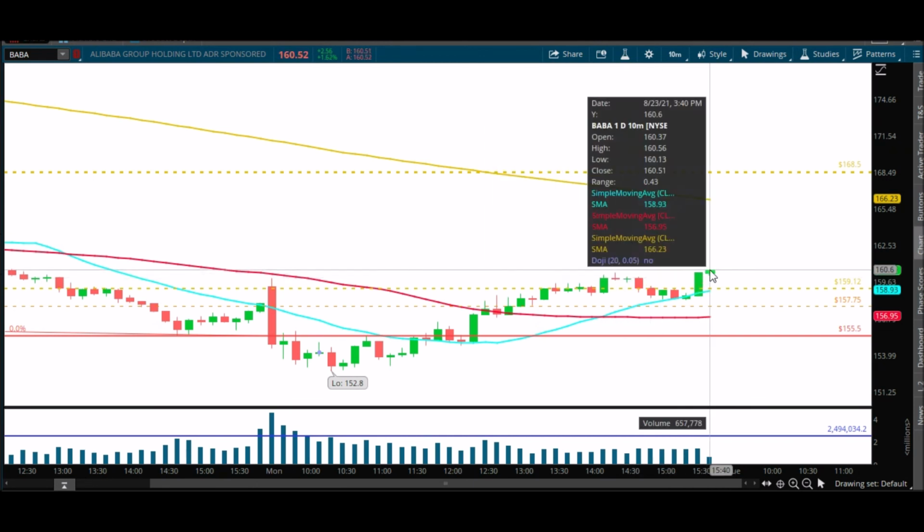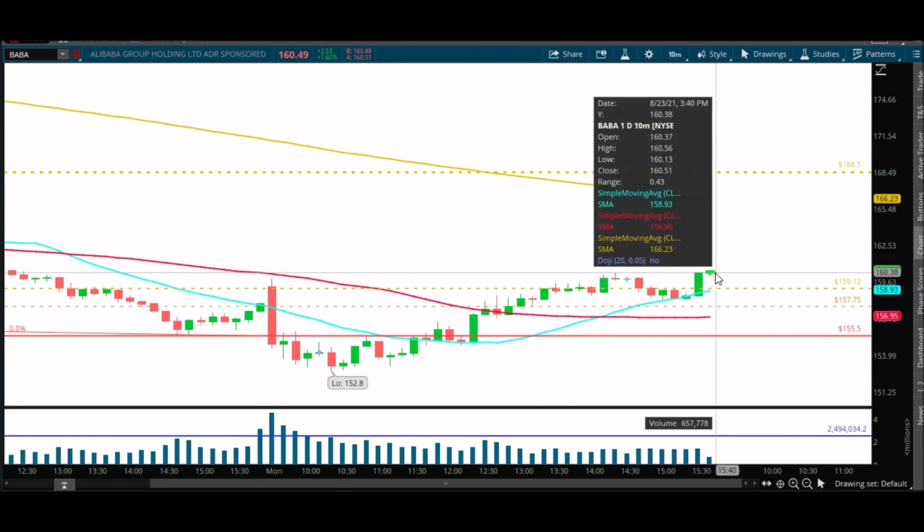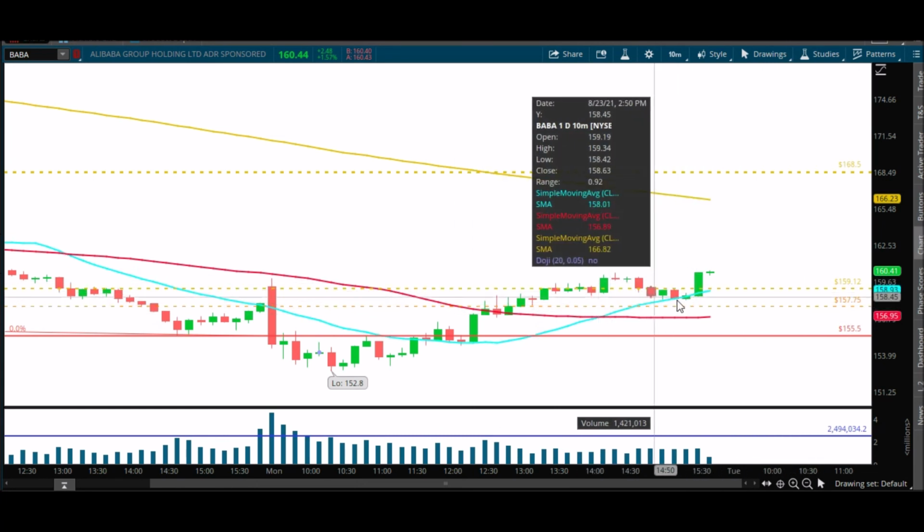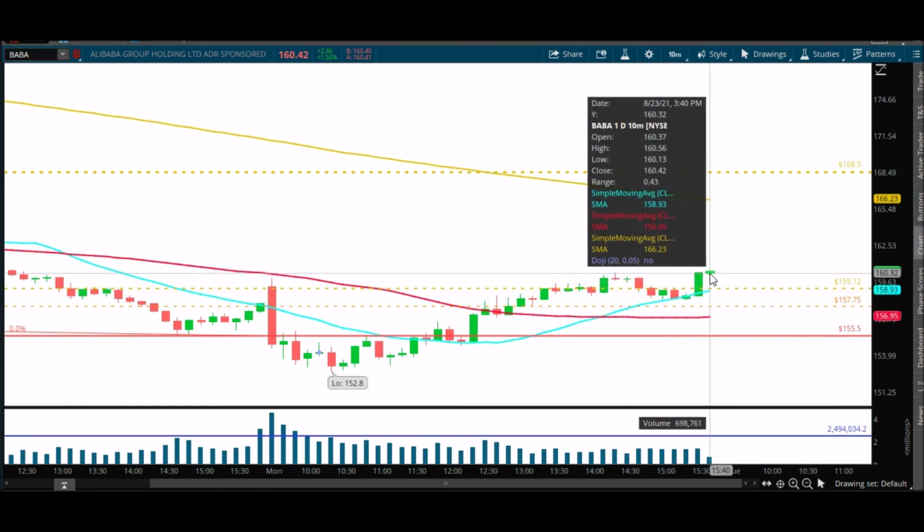So I hope this was helpful. I hope this kind of got you inside my mind as far as how I look at charts and how I trade. And I had to record this as I saw the movement on BABA. This one really stood out to me because of the volume, because it was respecting the numbers that I charted. When that happens, I really get interested in the stock when it's actually kind of following my expectations.